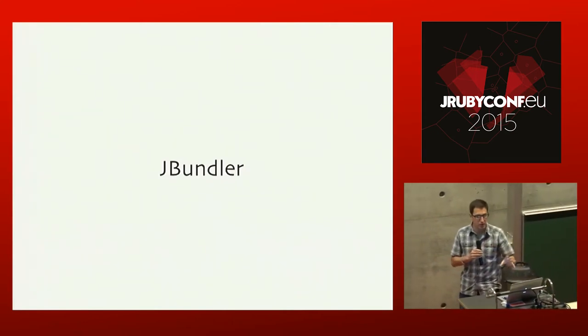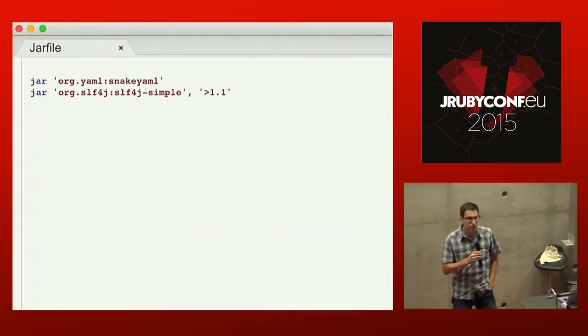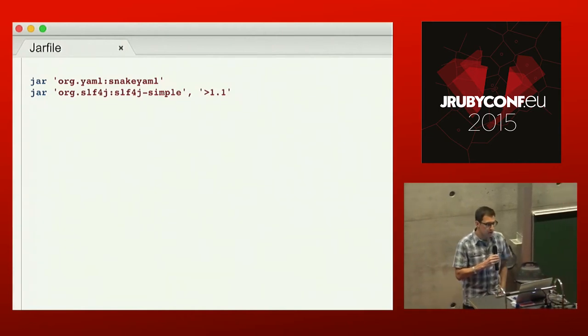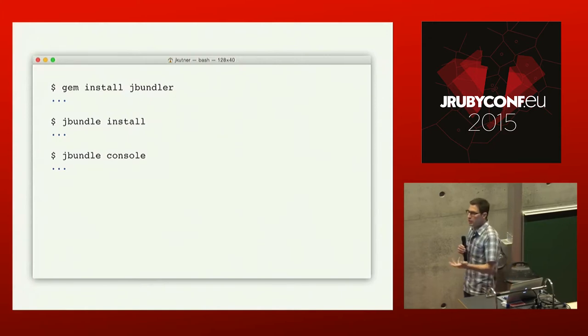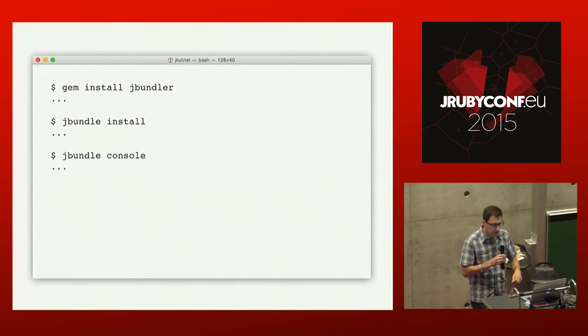JBundler does not replace Bundler. It sits alongside Bundler, and it uses a jar file for configuration. So just like you have a gem file, or in addition to your gem file, you define in your jar file the Maven jars that you depend on. You then install the JBundler gem. You run JBundle install, and it allows you to do things like JBundle console, which will give you a REPL with those jar files on your class path.